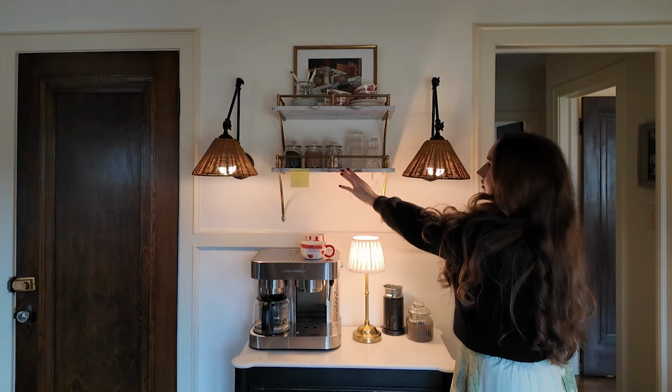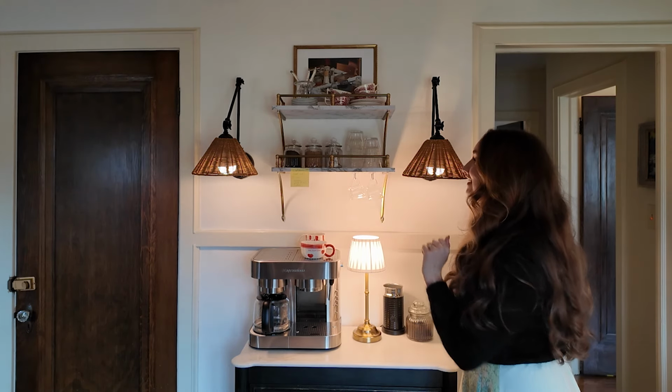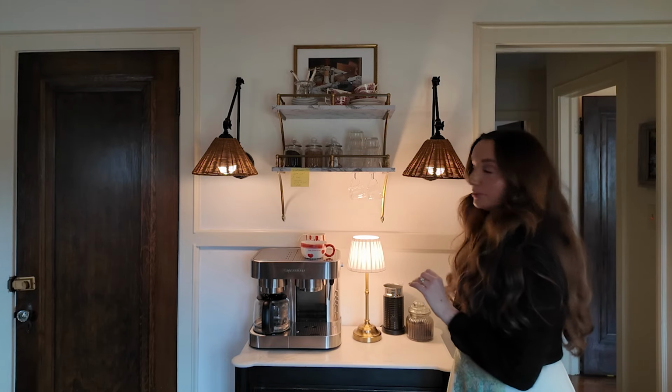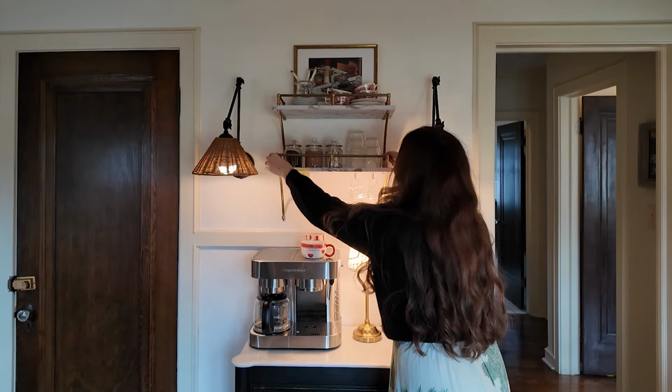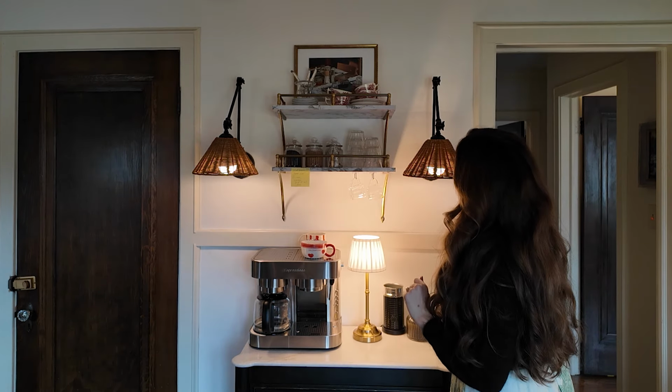I guess I should have talked about these first. These shelves, don't they look like marble? Well, they're actually just wooden shelves that I got on Etsy that they covered in marble contact paper. And then I ordered these little gallery rails that I just have set right on top. I think these are called wishbone brackets. I think I got those in Anthropologie.